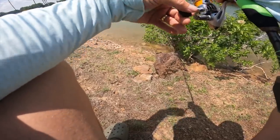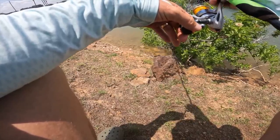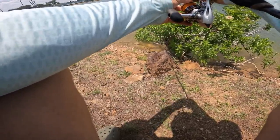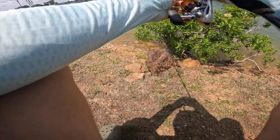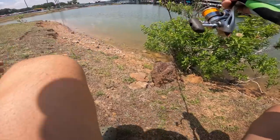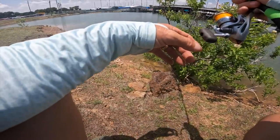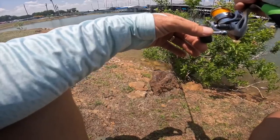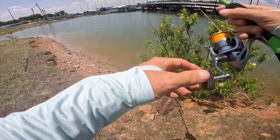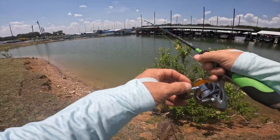Getting a bite here, guys. Still getting bit. This definitely feels like a carp or buffalo bite. Bite alert. There it goes. Oh, fish is taking it. Fish is taking it.